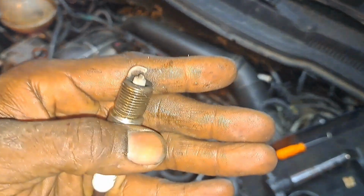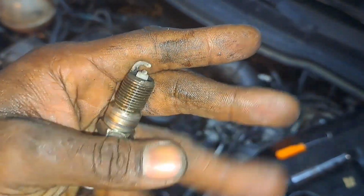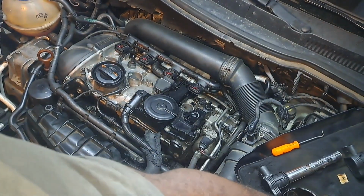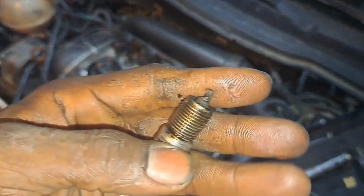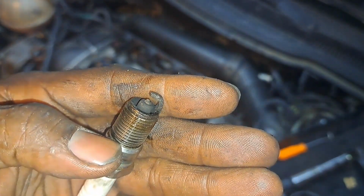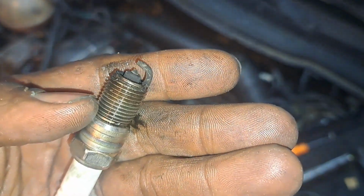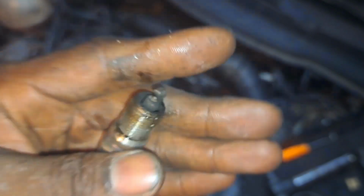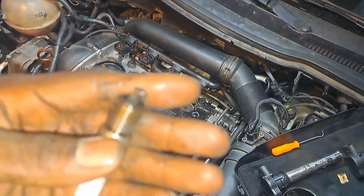If I can get all of them to look like this, she wouldn't have any oil consumption issues. And again, this is an AP606 part number. Now you can see, I forgot which one this was. I think this probably was number 2. But you can see there's still some type of oil tracking. Oil is still getting in there. And if I put the camera down inside the cylinder, you'll be able to see oil on the cylinder wall.